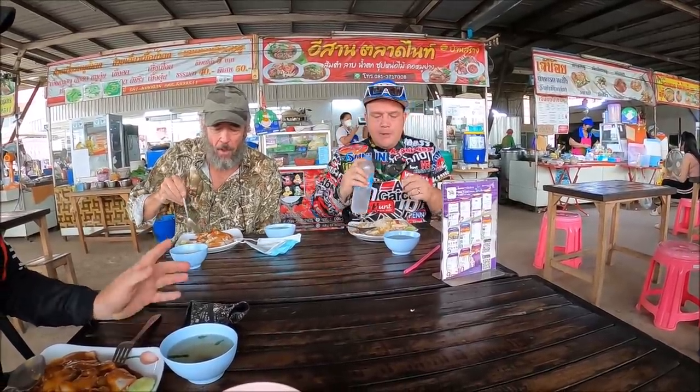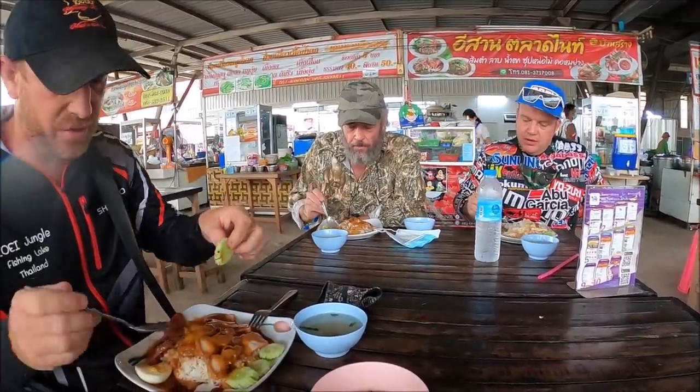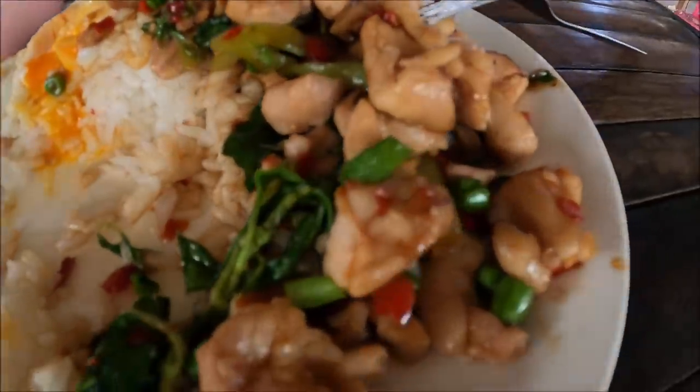Lovely, yeah. And you get a nice spicy sauce in it. The rice is actually cooked in the chicken fat. But the rice on its own is really nice. But you've got to add that sauce. It's an amazing dish. I went for the kapow gai.